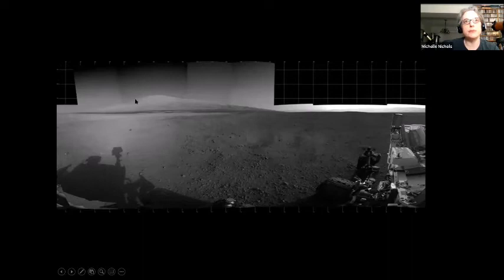So the goal was land in the flat spot, drive toward Mount Sharp. And what they want to do is study the rocks on Mount Sharp. And the lower rocks, they figure, are the oldest rocks. And as you get higher on Mount Sharp, those are probably younger rocks. So if you study the rocks along the way, you can put the story together of the rocks here and the conditions that were here when the rocks were laid down.